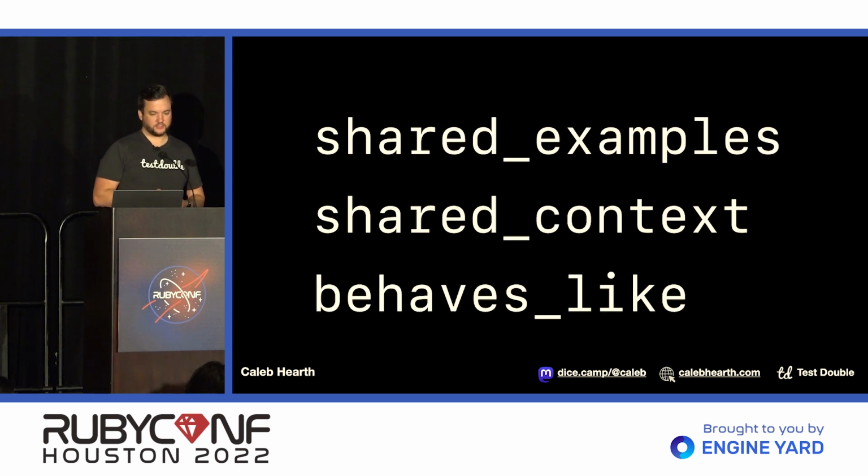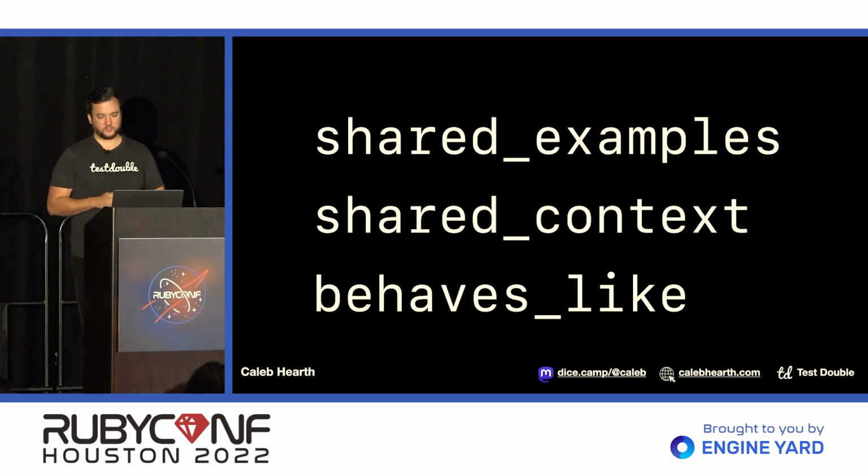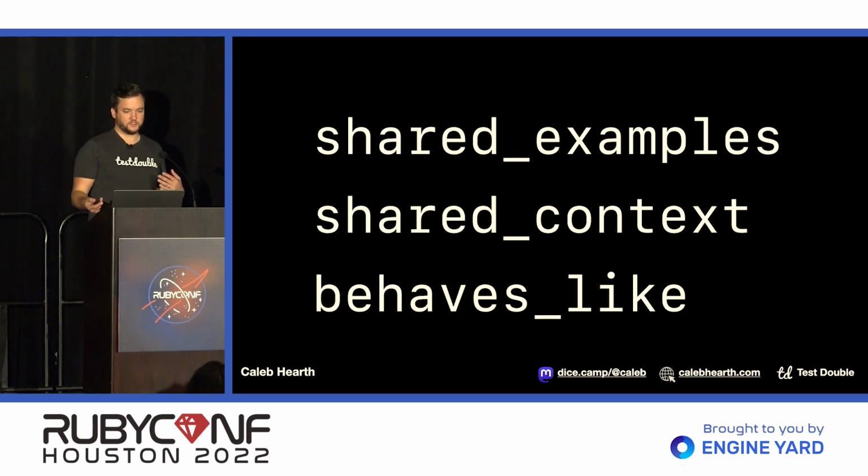Shared examples, shared context, behaves like, and similar RSpec tools have the same problem as let or before, since they're almost certainly using those tools. But additionally, because they need to use indirection so they can be reusable, they have the additional problem that they explode the complexity of code because they need to be run every single time they're included. So they may be running all of their before blocks and all of their let blocks and all of their around blocks a dozen times every time you include them because they're being included in multiple places.